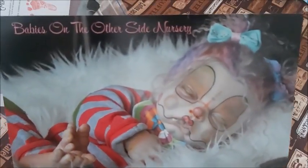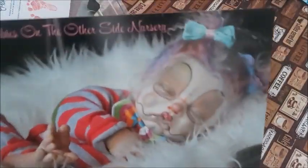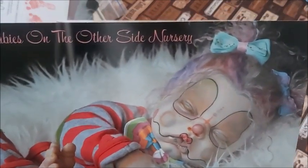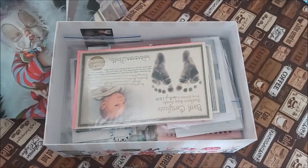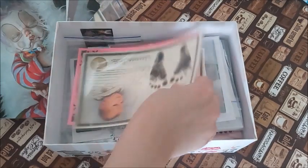See, and then I bought from Sam herself, Babies on the Other Side Nursery. So I have two of these. And I bought her from, she didn't reborn her, but from her personal collection, I bought her partial silicone. And that was when she sent me this, along with that gift that in another video I've made of that nice romper. Anyways.